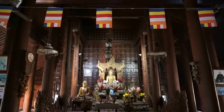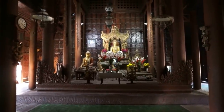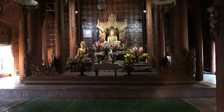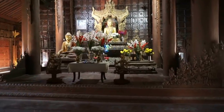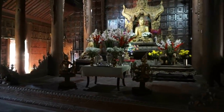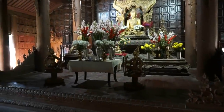Okay, let's come back inside for a very last view of the interior of the Shweinbin Monastery in beautiful Mandalay in Myanmar. A monastery built entirely out of teak wood. What a beautiful place indeed.